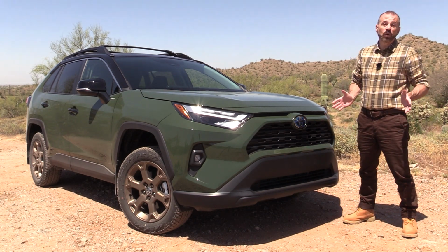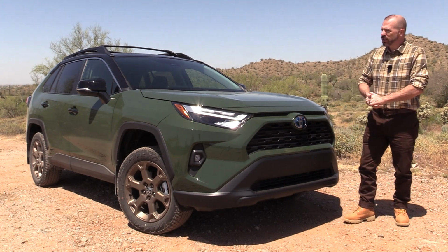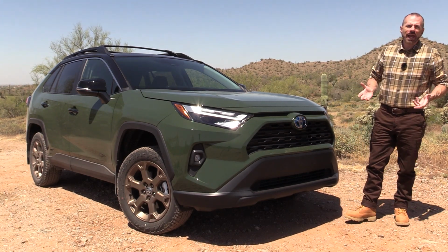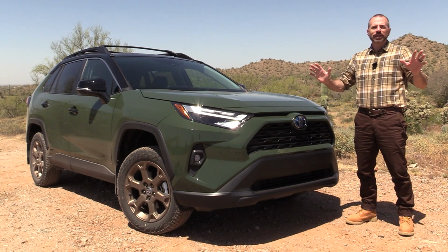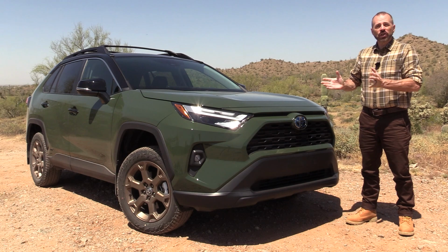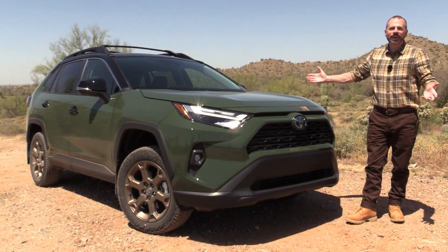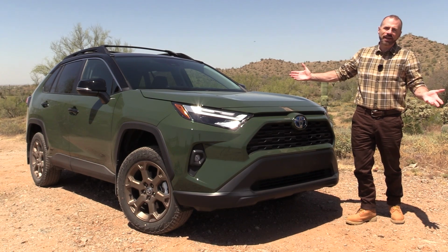I have just spent a week with the Toyota RAV4 Hybrid Woodland Edition, the off-roady, overlanding, chewy-tired, get-out-in-the-middle-of-nowhere trim grade that we're going to have a good look at, inside and out. We're going to take it for a drive out here in the middle of nowhere, and then I'm going to tell you what I really think.